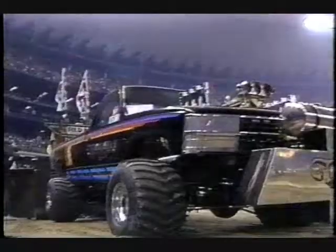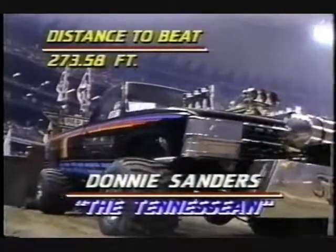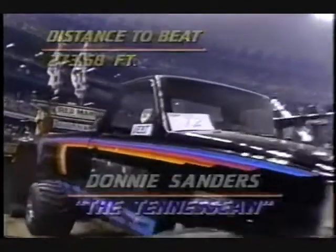The old Tennessee Cowboy. No doubt that he's pulling for this machine. It is the Tennessean, driven by Donnie Sanders. They make the final hook up here. The distance to beat, 273 feet. Let's go to Steve Evans with Manuel Moreno at the far end. Paul, I am down here at the end of the pool course with Manuel Moreno. He sits here with 273 feet.